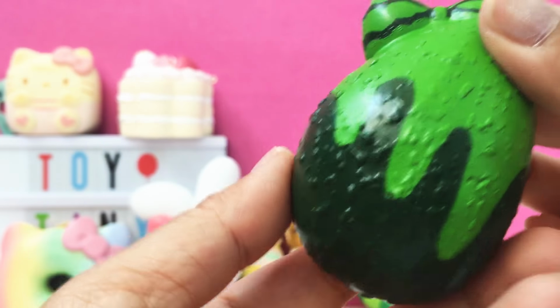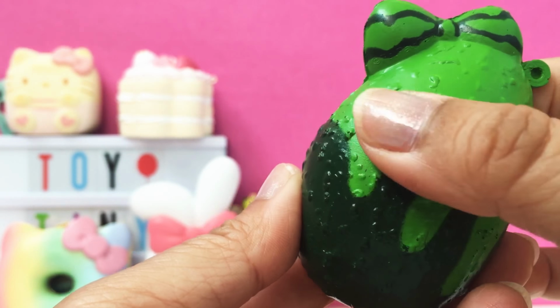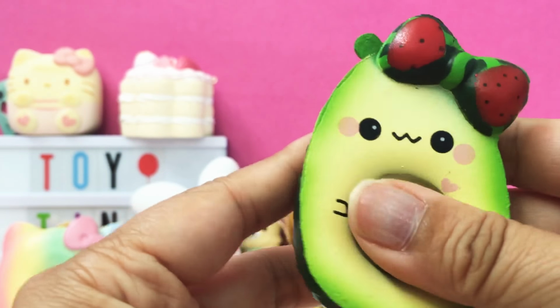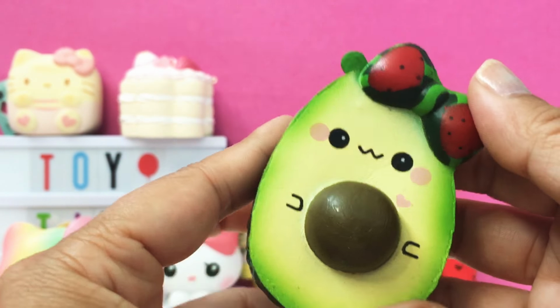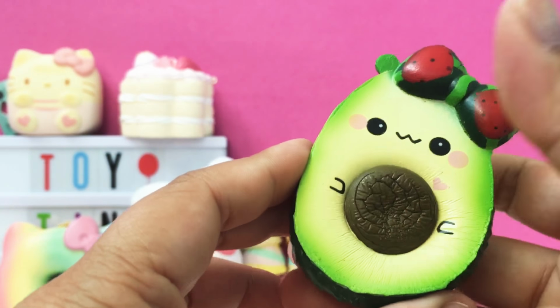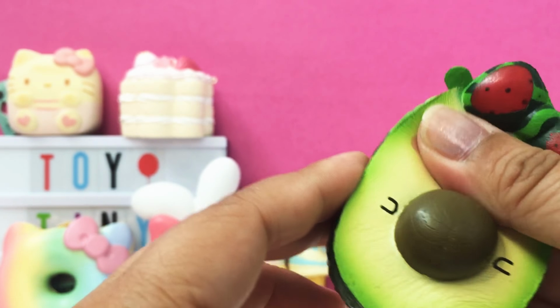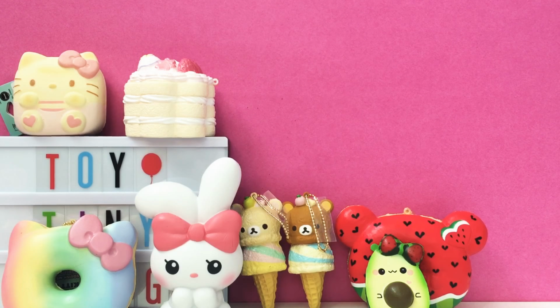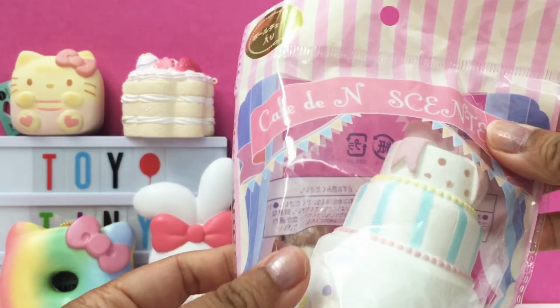Oh my gosh, look at the detail. It's got beautiful colors, texture, it's got a cute little bow. It's super kawaii and super fun to squish. And it's lightly scented. This smells kind of like sweet coconut scent. This one is awesome. So there's 2 more squishies, and they didn't include a receipt, but I think I remembered most of what everything cost. It's like the squishy package that never ends because everything was such a good bargain.